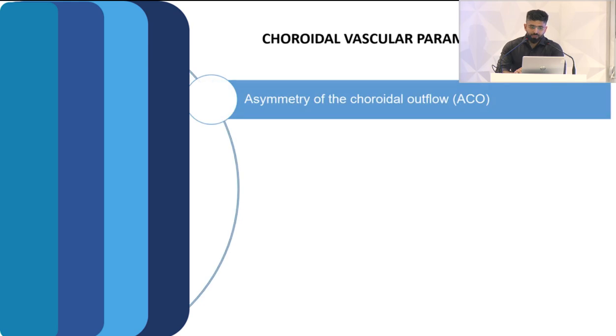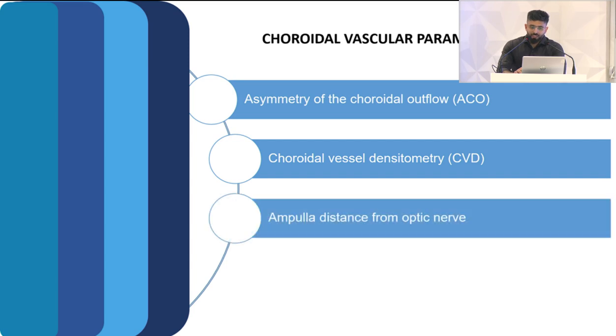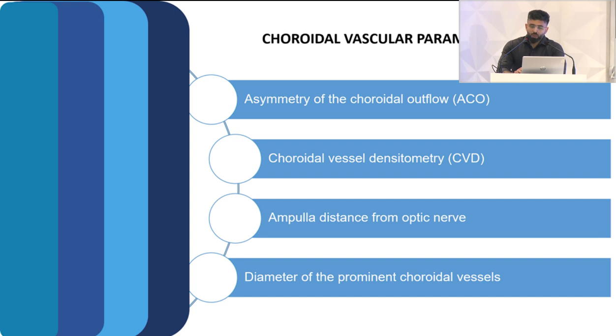What were the 4 parameters which we studied? The first was the asymmetry of the choroidal outflow. Second was the choroidal vessel densitometry. The third was the ampulla distance from the optic nerve. And fourth was the diameter of the prominent choroidal vessels.